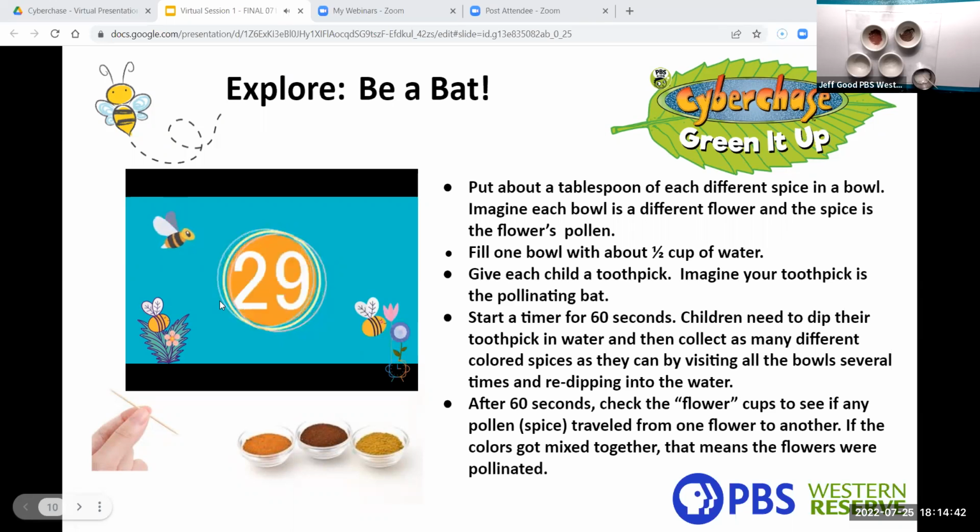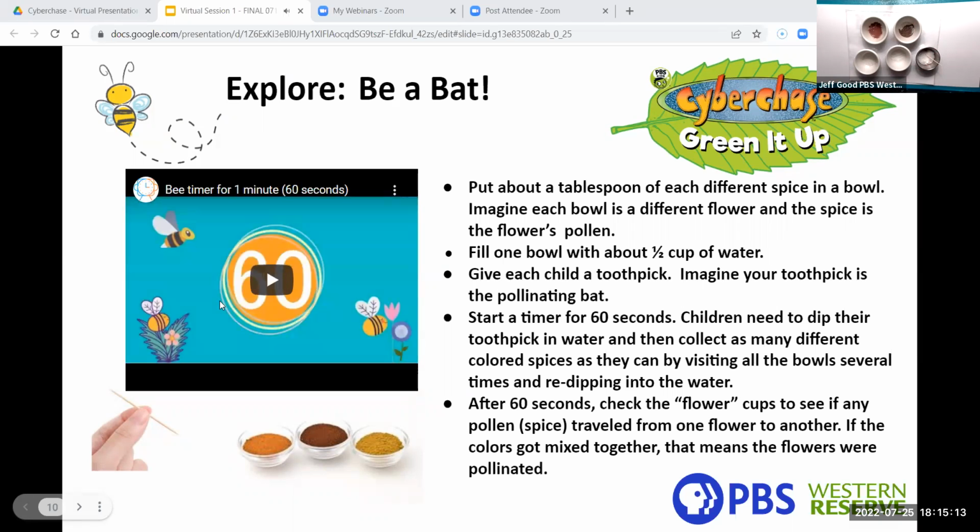Both your flowers, if you see the flowers over here, but also the flower that you have as you're collecting your pollen. So just keep working at that. You've got about 20 more seconds. You've got about 15 more seconds. And let's see how good you are as a bat. 3, 2, 1, and there's the time.